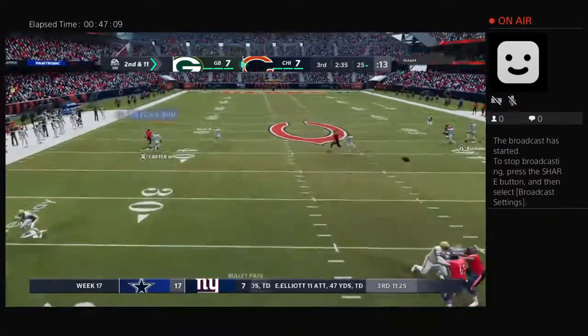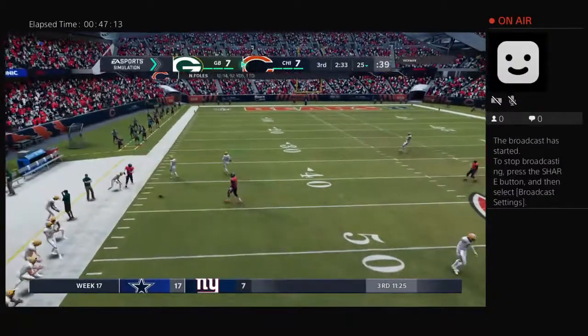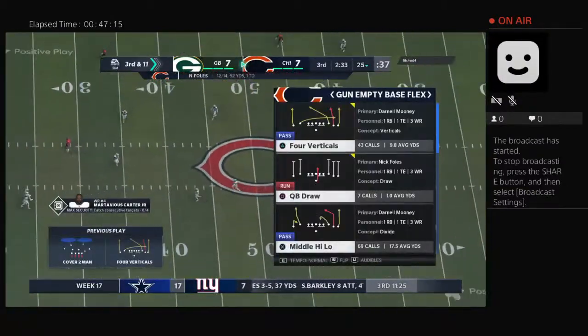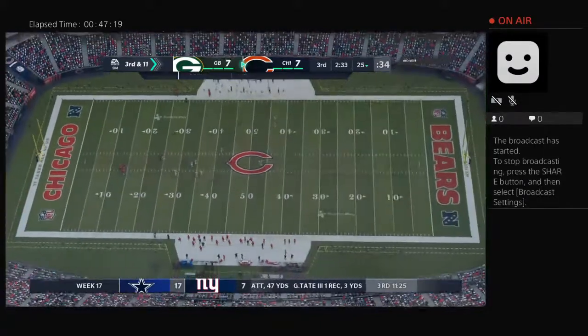From the shotgun, he'll look to throw. And he almost intercepted it. They haven't picked a ball off yet. That probably should have been their first. And it's 3rd down now.